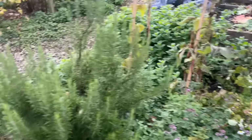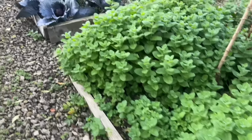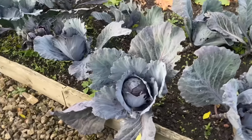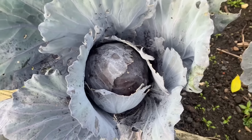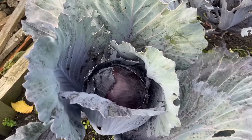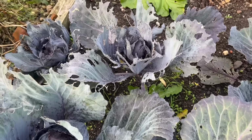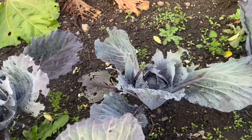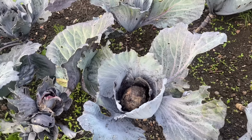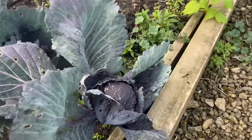And then if we go over here, past the prolific apple mint and a little bit of lavender that's trying its best to survive, we've got the red cabbage. Some of them absolutely amazing, like this one. Probably get that harvested over the next week or so. There's a couple that are really good. This one seems to have tried to split into three, and then some of them have just been eaten by slugs and are a little bit smaller, and the ones that have just perished for whatever reason, be it slugs or whatever else it might be. But there's some really good ones in here, to be fair.